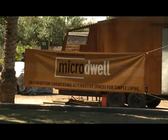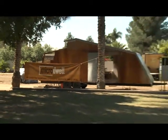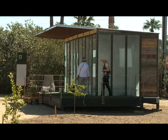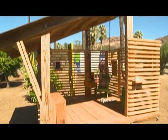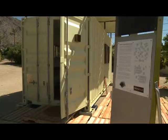MicroDwell is an exhibit of owner-built structures, and sometimes some of these owners are first-time builders, students. Some are professional contractors, but we're looking at 600 square feet or less, portable modular structures that can be set up in someone's small space, personal property, or backyards. Phoenix is trying to bring in new sustainability and do some infill programs, so I see this marrying in with that very well. We have a lot of structures that are conventional, wood, and some even shipping containers.